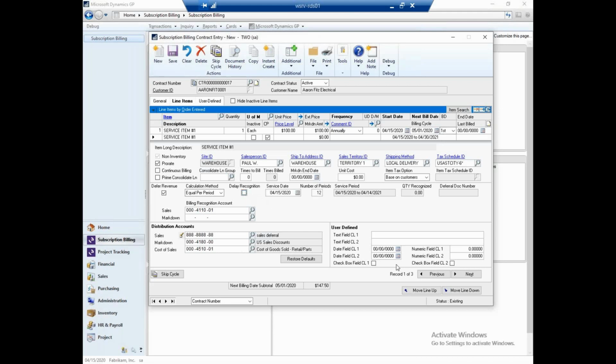So I've got my annual line item. I've just got a mixture of items here. I've got a quarterly line item that I'm prorating and as well deferring the revenue recognition. And I have a one-time line item.